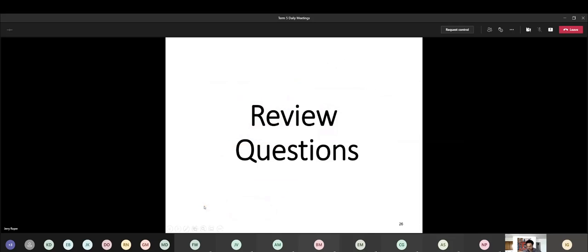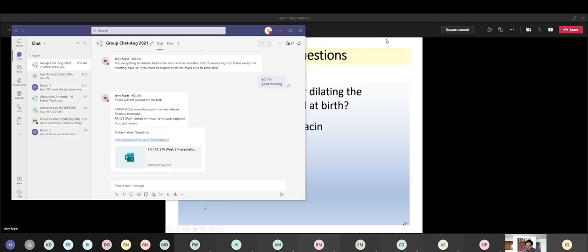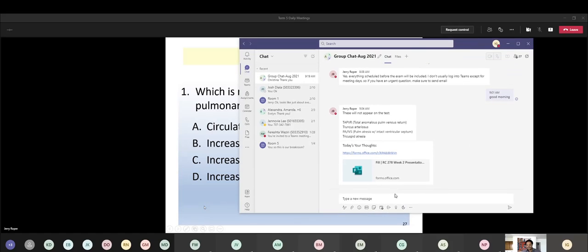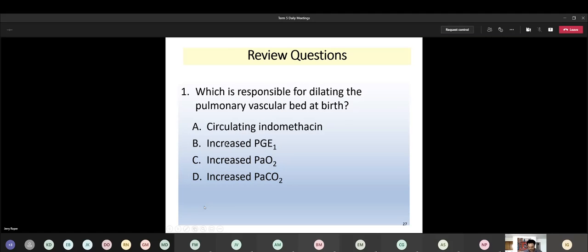All right. So now, questions. Which one of these is going to dilate your pulmonary vessels? Yeah, so O2 is always your pulmonary vasodilator. That's the natural thing that happens with that first breath. In utero, there was very little oxygen, which caused a higher PVR. But once you take the first breath, that oxygen will act to dilate those pulmonary vessels.